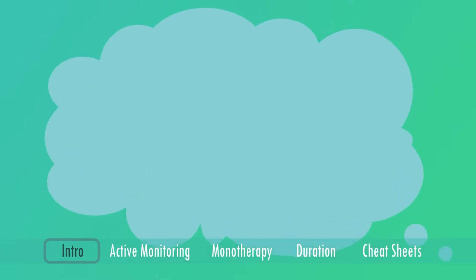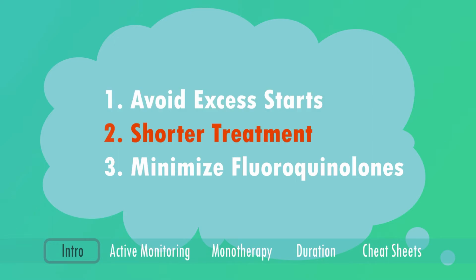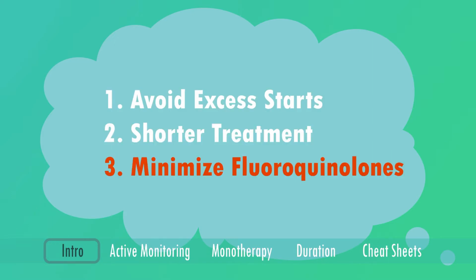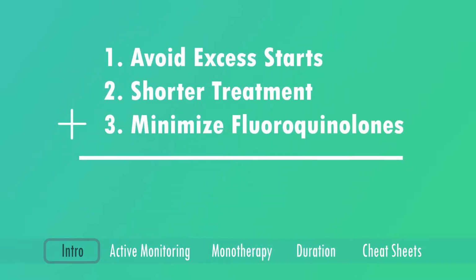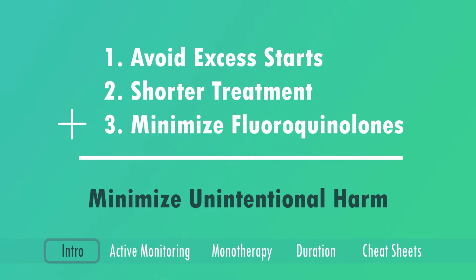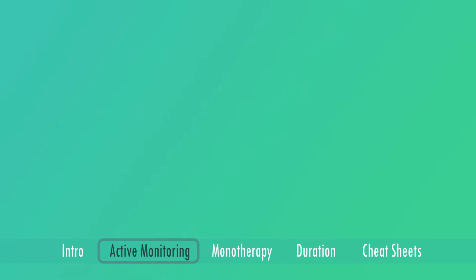The take-home message of the new treatment guidance is: 1. Avoid unnecessary antibiotic starts. 2. Shorter treatment duration is better. 3. Minimize fluoroquinolone use. Doing these 3 things should reduce unintentional harm among your residents. Okay, let's look at these recommendations in detail.